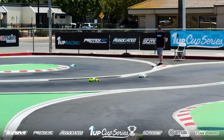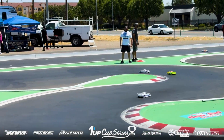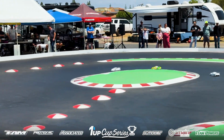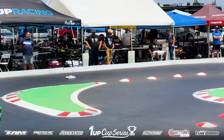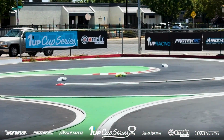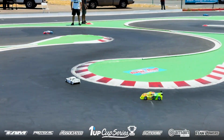It's a good mix of cars up here. Definitely like to see the parity in the modified TC. We are here in A main number 2, presented by Team Associated. Everything's up for grabs right now. I believe Jacob Cruz did take A main number 1. 6 different brands in the top 6. Oh, we got 6 different brands.